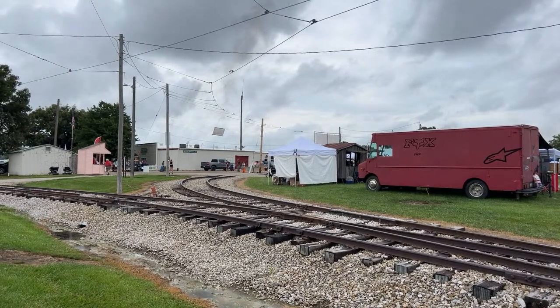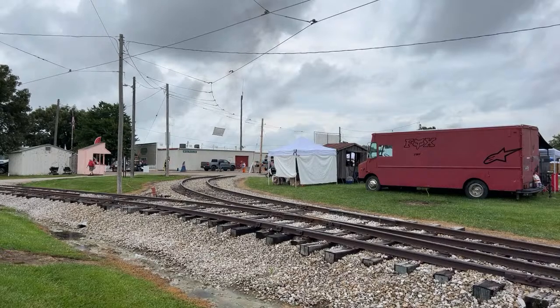Well, we are waiting for car 1945, and I'm pretty sure that is the last car that's running today on the Midwest Electric.